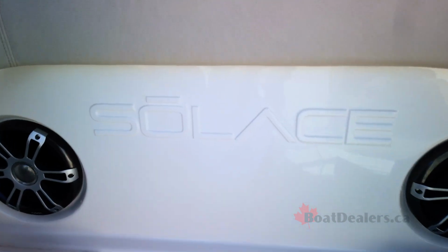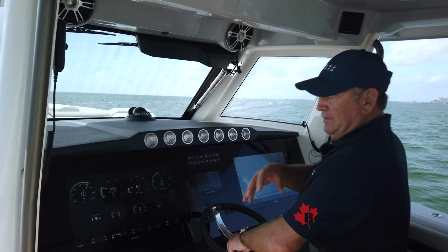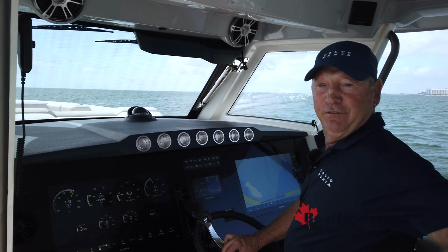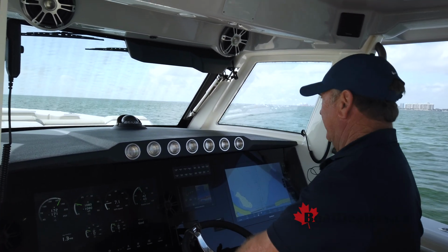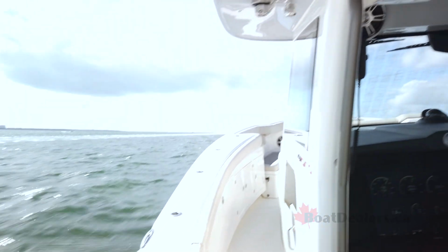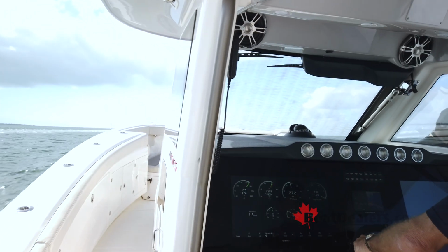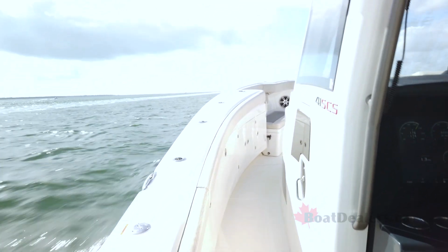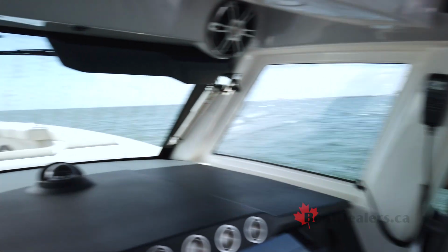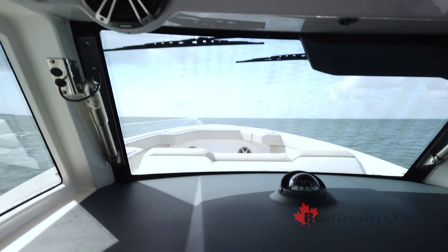Okay, so now we're going to demonstrate a little bit of the performance of the boat. One of the unique features is with this drive system with dual prop, it transfers the horsepower to the water very effectively with limited blade slip. So acceleration is very good. It's just quick to get on plane. Rides like a big boat, it really does. Very maneuverable. See, we have a very good view of the horizon still. Even though we're going this fast, we can really see what's going on.